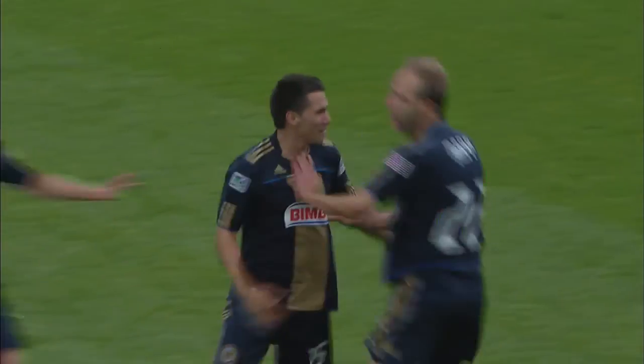Supporters. Here's a lovely cross into the box and a chance and an early goal. Forced to defend again. Here's another shot and a second goal of the game.